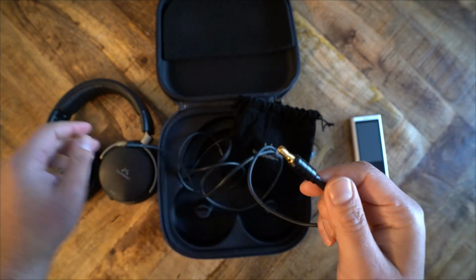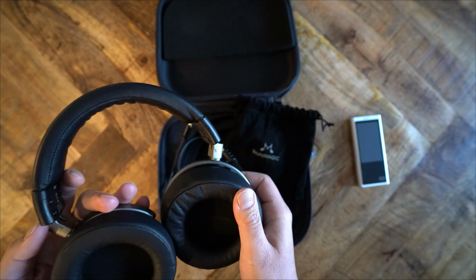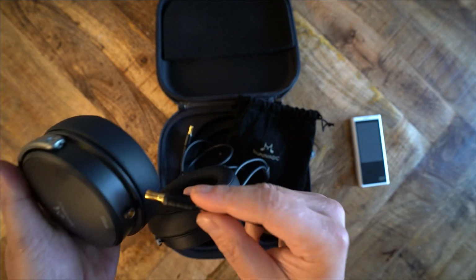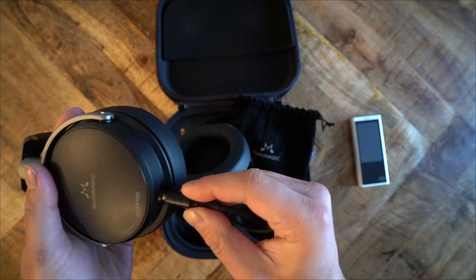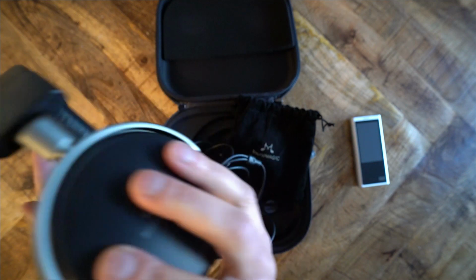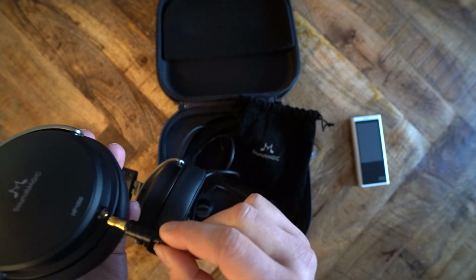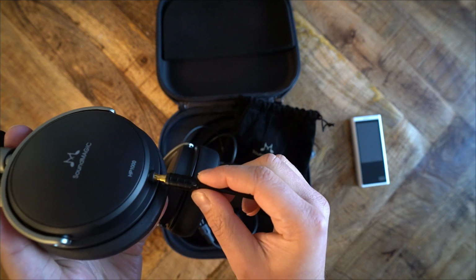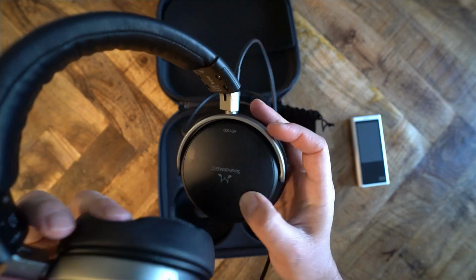As for comfort, the HP1000 is surprisingly comfortable. The ear pads sit around my ears. Despite being closed back, I can still hear noises around me. This is not a sound isolation headphone after all. The HP1000 has about average clamping force, no more than the HD6XX in my opinion. The padding mitigates any long-term discomfort. I can wear the HP1000 for about 3 hours before needing a break.